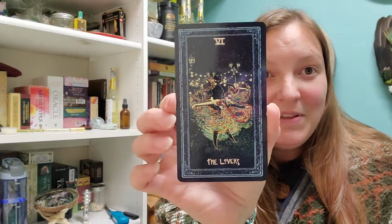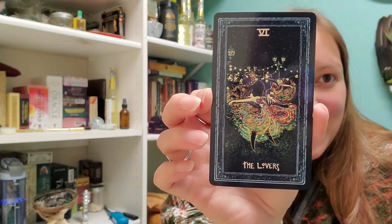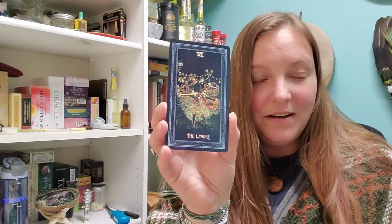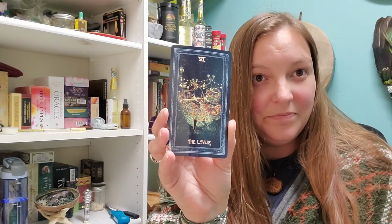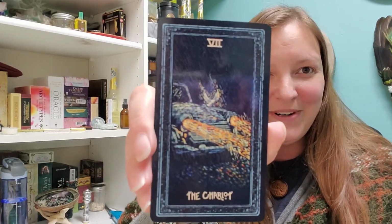The Lovers. This is pretty, but the one thing about this card that's really cool is because of the masks, it's really making you look at, okay, the lovers are there, but are they hiding something? It's just different things. So really use your intuition. And the Emperor, that one's a little different. Very pretty. Now the Chariot. Isn't it funny? They put an old car in there.